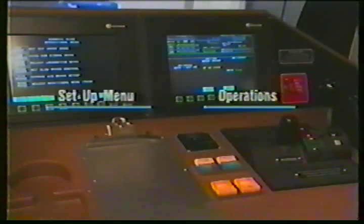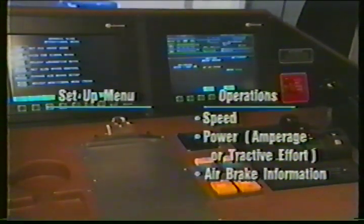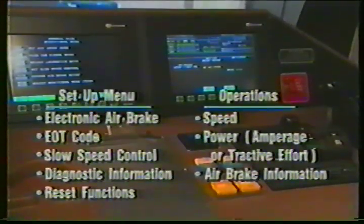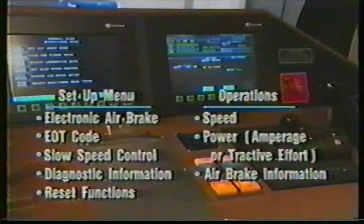The operations display contains all the information you need to operate your train, such as speed, power, amperage or tractive effort, and air brake information. The setup menu display can be used for setting up the electronic air brake components, setting up your EOT code, or setting up and using the slow speed control system. Or it can be used for diagnostic information and reset functions.